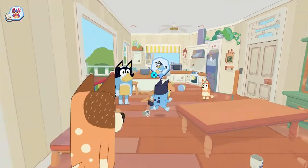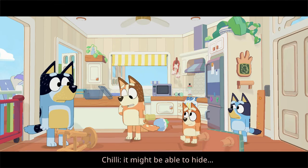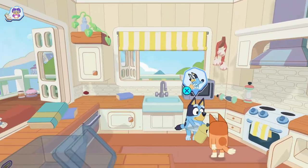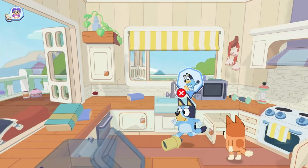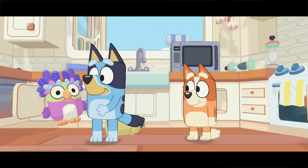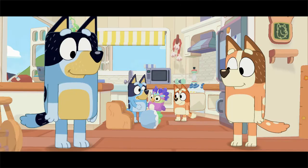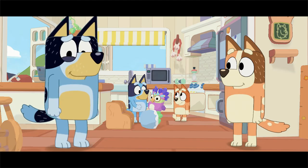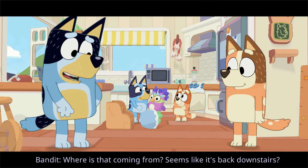Where is it? I'm worried about how quiet it suddenly is. Maybe let's check the cupboards or anywhere it might be able to hide. We found it! Wait. Isn't our new Chattermax red? Whose is this, Chattermax? It looks like our old one that Dad said broke. Does it? Yes. We need to find our new Chattermax. I think I hear it. Where is that coming from? Seems like it's back downstairs.